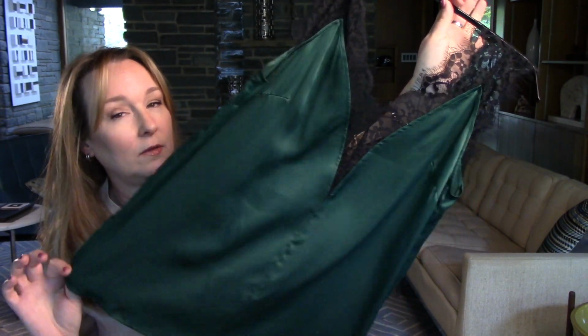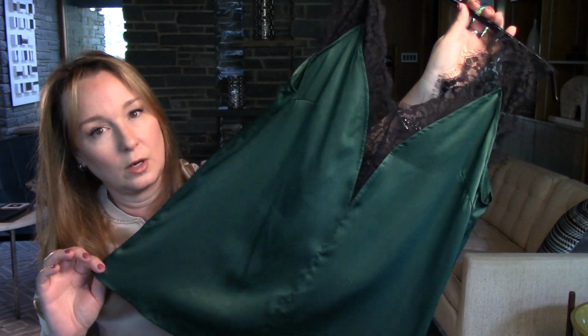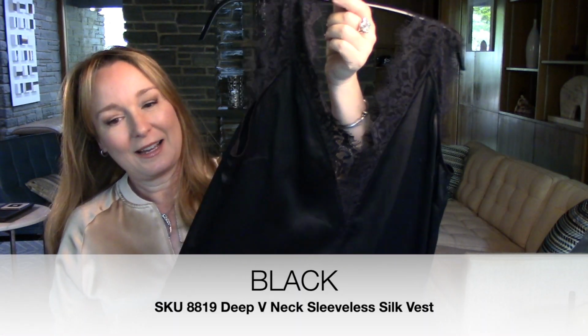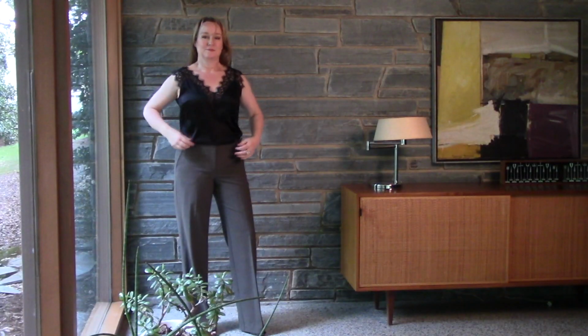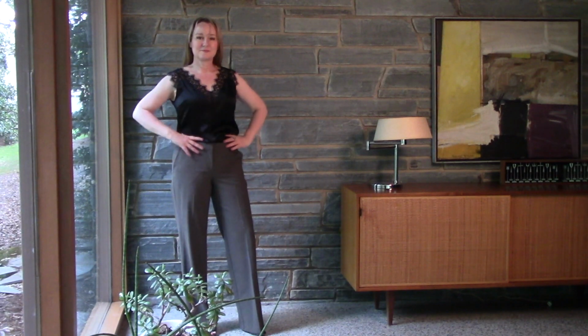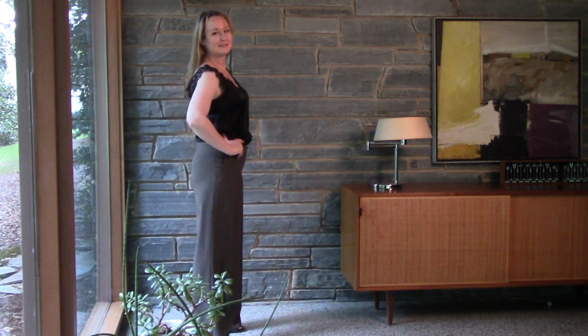All of the silk is about the same thickness, even if it's a camisole, a dress, or a blouse. Here it is in green, and here it is in black. This is a very nice neutral that could go under just about anything and give it more drama and more appeal. Next are blouses, and I did get 3.